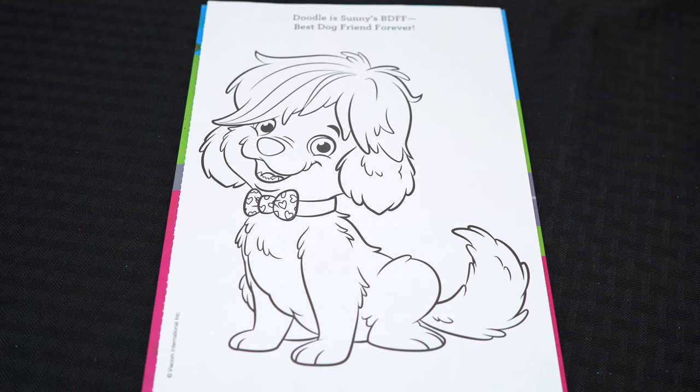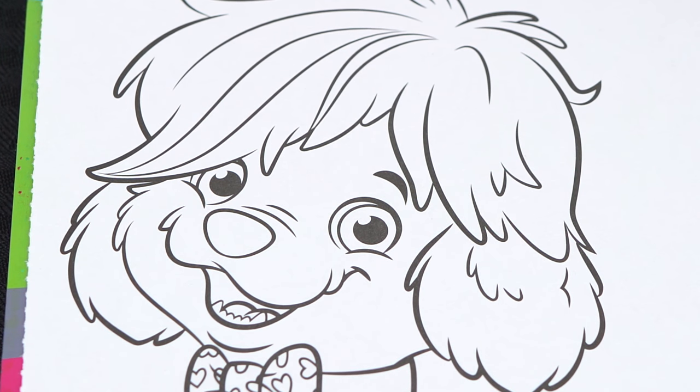Today we're gonna be coloring in my sunny day coloring book! I've got my big box of colored pencils here, so let's get started! Okay, so today I'm gonna color this picture of Sunny's dog, Doodle. Let's start on his face first.